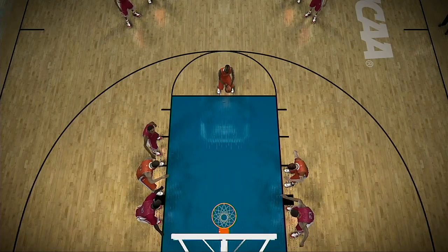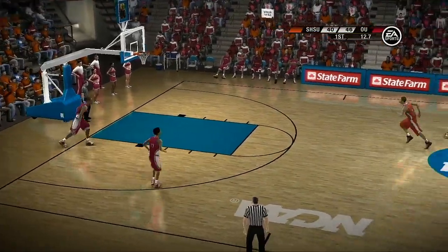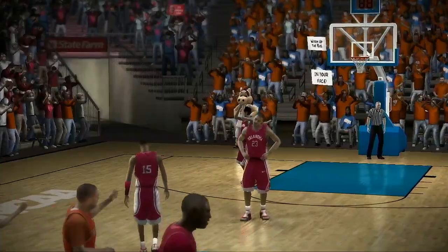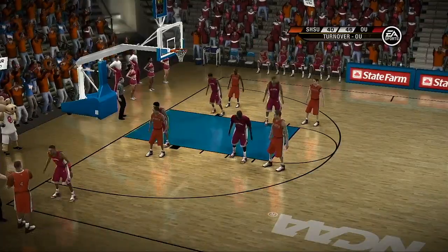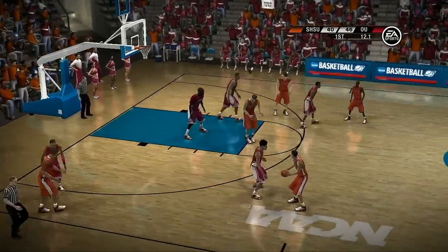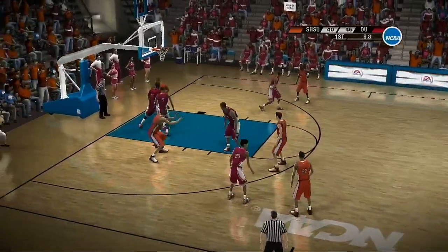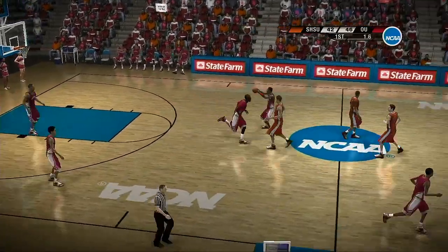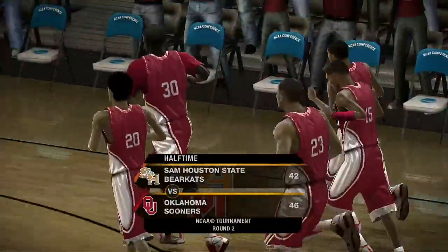He has one shot. Count it. The ball goes out of play. High post player flashing. Trying to draw the foul. He puts it in with contact and all. At the half, the Sooners are up by four.